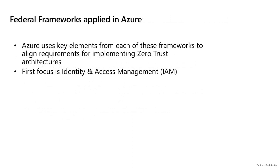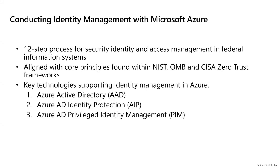So how are these federal frameworks applied in Azure? Well, Azure is using key elements from each of these frameworks to align requirements for implementing Zero Trust architectures. And the first focus is identity and access management. It's going to be the focus of our discussion today. Azure Government has developed a 12-step process for securing identity and access management in federal information systems, which is aligned with the identity management principles within the NIST publications mentioned before, 800-207, the Office of Management and Budget, and CISA Zero Trust frameworks. Microsoft has several offerings to support identity management in Azure, including Azure Active Directory, Azure Active Directory Identity Protection, and Azure AD Privileged Identity Management.